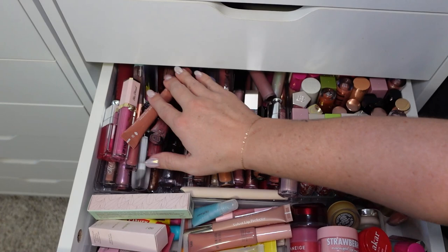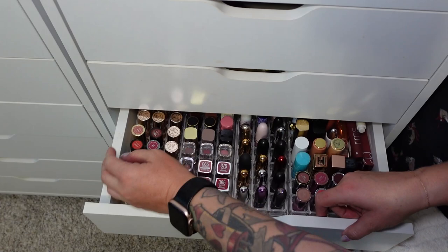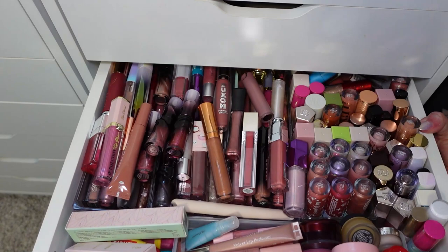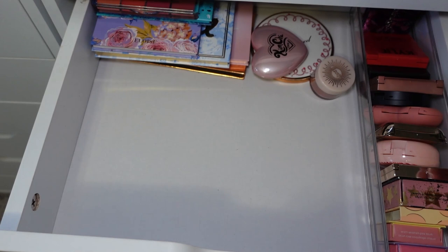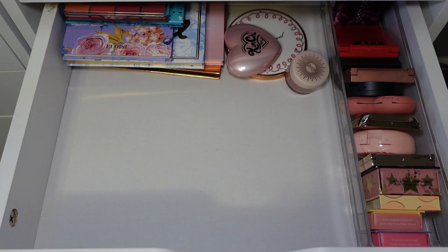Wow, I can't reach it. You guys, it is stuck, the lipstick drawer, and I'm not in the capacity right now to try and unmess up my drawers. So when I get there, I'll make a decision. I'm pretty sure I'm keeping it though.